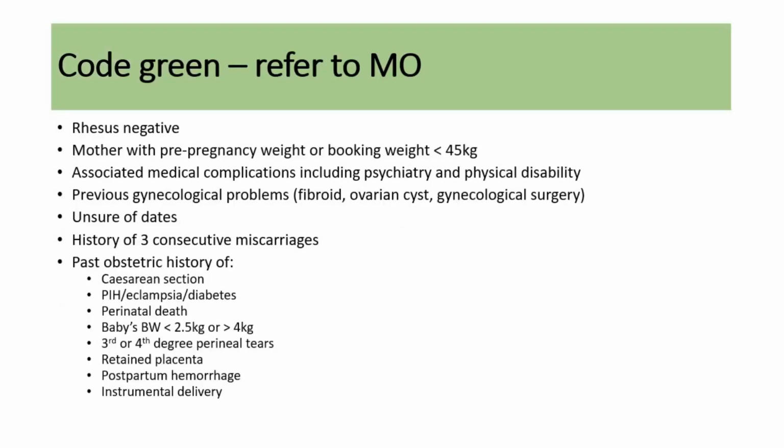Next, for code green cases that need referral to medical officers. Mothers who are rhesus negative. Mother with pre-pregnancy weight or booking weight less than 45 kg. Associated medical complications including psychiatry and physical disability. Previous gynecological problems like fibroid, ovarian cyst, or gynecological surgery. Unsure of dates. History of 3 consecutive miscarriages.